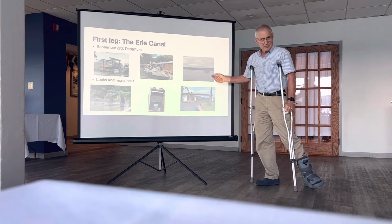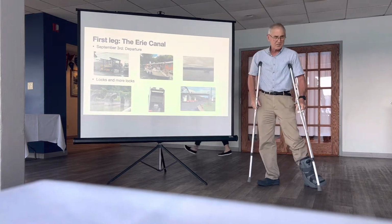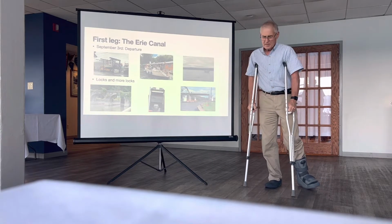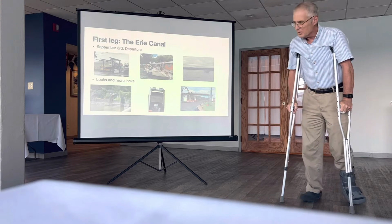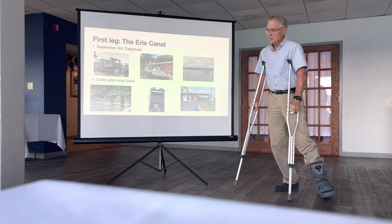This is us leaving about 6 a.m. in the morning. Our son brought us down to North Docks and took a picture of us leaving. And so we were off. The Erie Canal is fun the first time you do it. You go through about 25 locks to get down to the Hudson River. You go through some interesting areas, don't get me wrong.